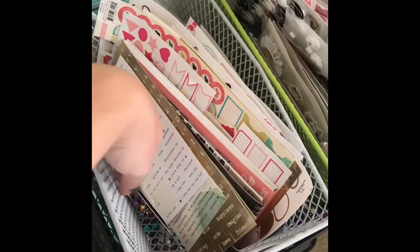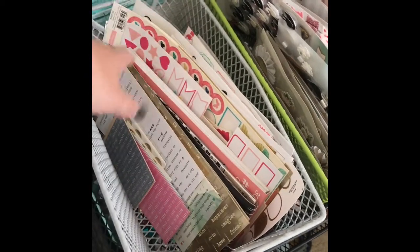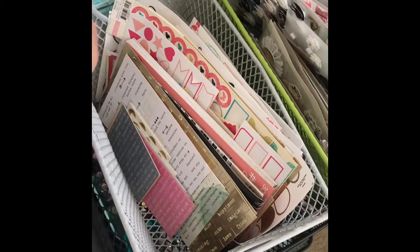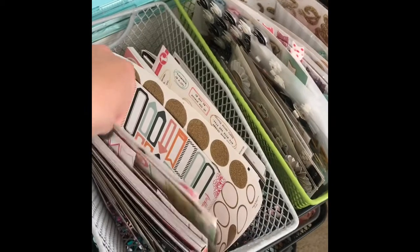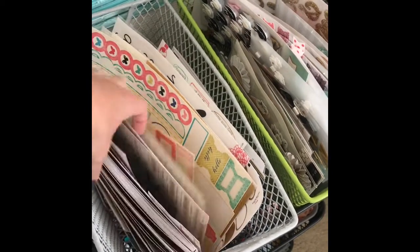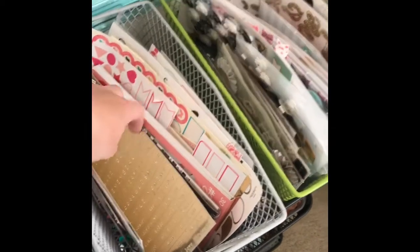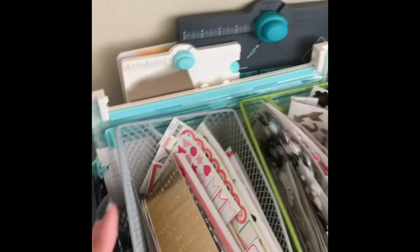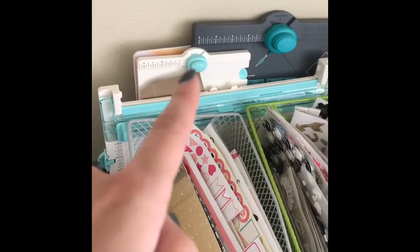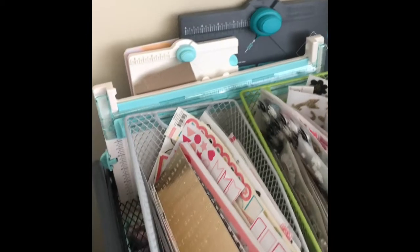So these are flat stickers that can be used with most of the collections I've been working with lately, which are mostly Maggie Holmes, but some Paige Evans, just girly stuff, you know. So these are just random stickers that I think could match mostly anything. You'll see some random Maggie Holmes in here because it can work with other collections too. And then these are dimensional items, same thing. And then I've got my go-to tools back here, my mini envelope board, my big envelope board, and my paper cutter that also scores.